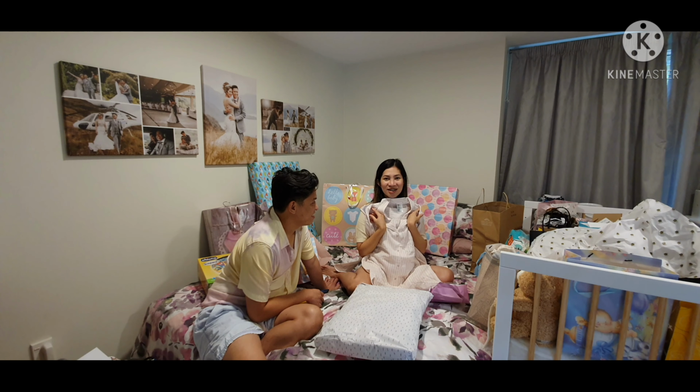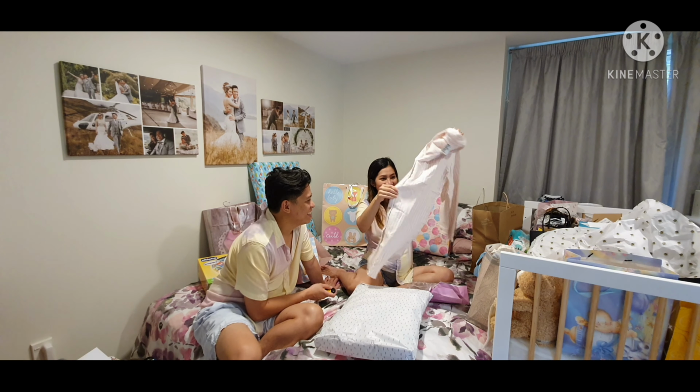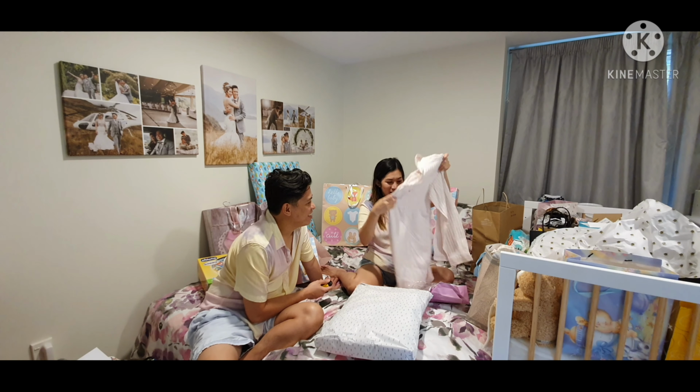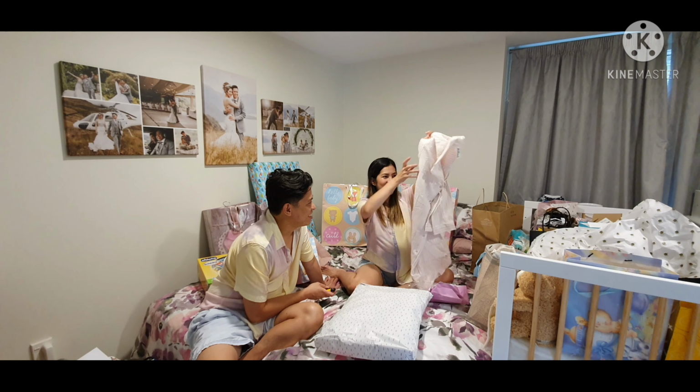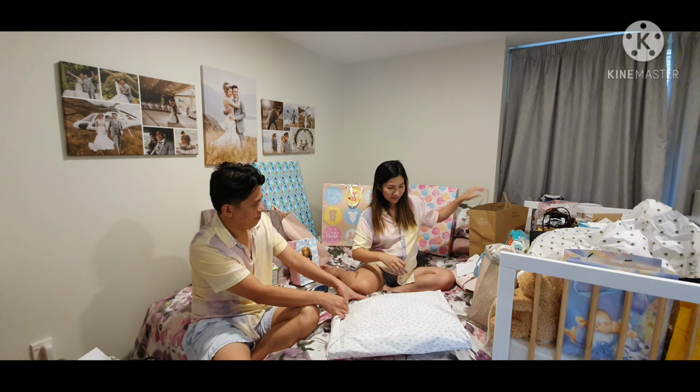I think I'm gonna bring this to the hospital. I'm gonna wear this after I give birth. It's so cute and comfy, and you can just easily open the buttons to breastfeed. Nice! Thank you so much. That's very thoughtful. Wow. I think I'm gonna cry.